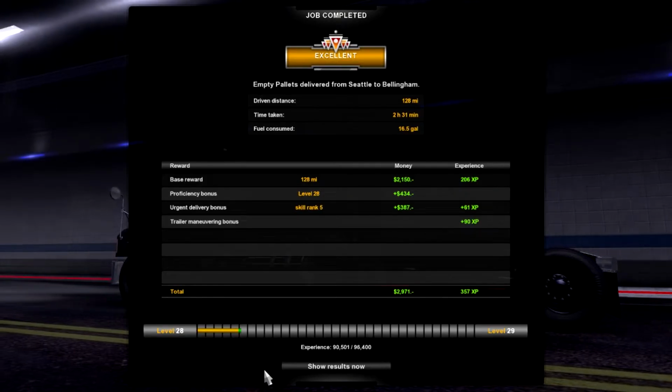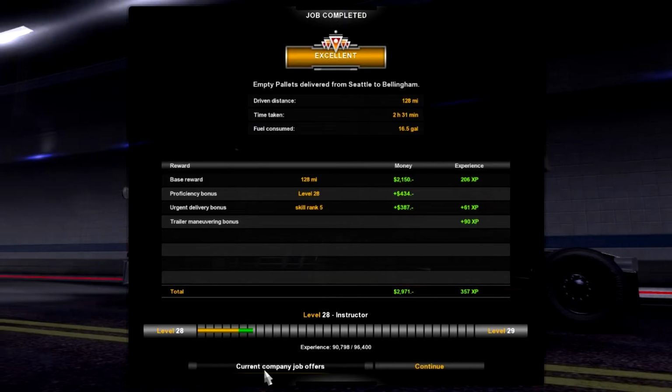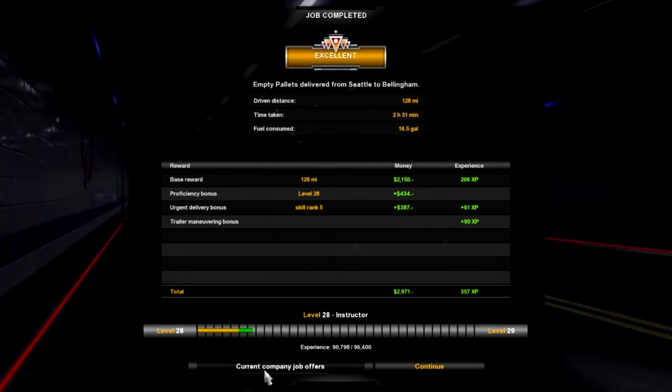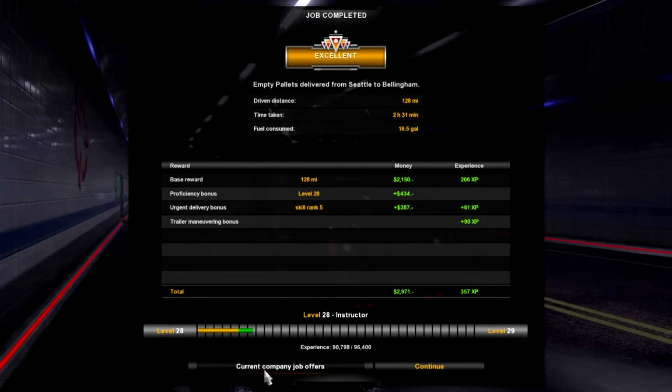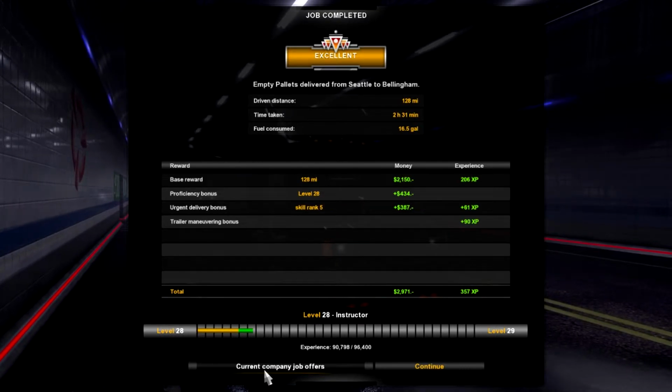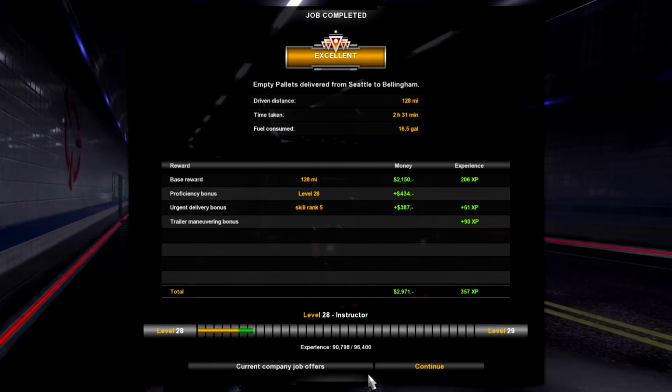We delivered our empty pallets to Bellingham. We drove 128 miles. It took us 2 hours and 31 minutes to do it. We consumed 16 gallons of fuel. We earned an income of $2,900, almost $3,000, and we earned 357 XP.